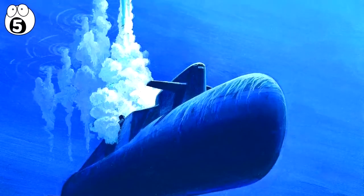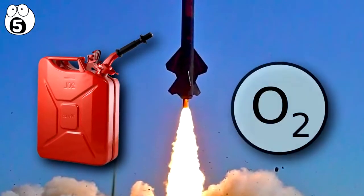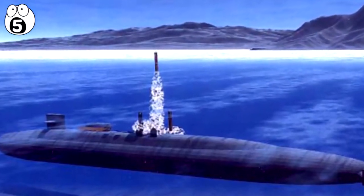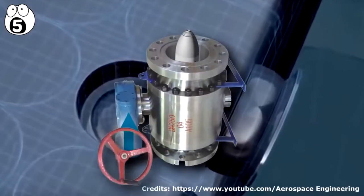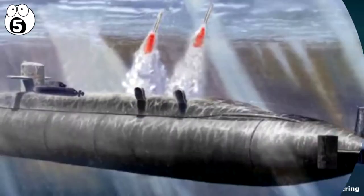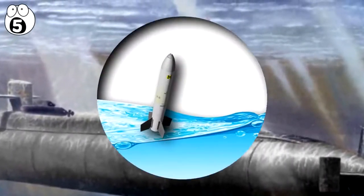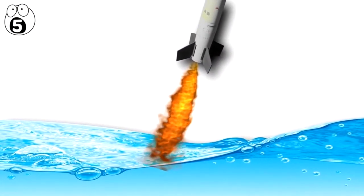The race was on to find a way to launch a rocket vertically while underwater. Rockets burn fuel, so they require oxygen. To launch them underwater, a compressed air system was developed. The rockets are housed in sealed tubes. Just before launch, a valve opens, releasing compressed air into the tube and pressurizing it. The seal is broken, and the pressure drives the rocket through the water at over 80 kilometers per hour, overcoming the drag of the water. Once it breaks the surface, the rocket engine can ignite and propel it through the air to its target.